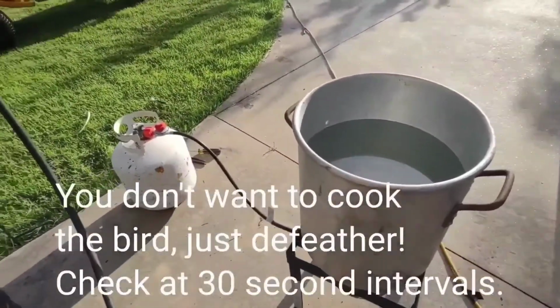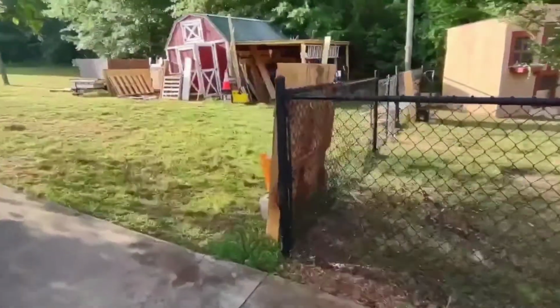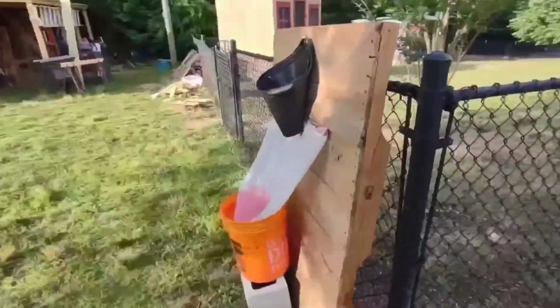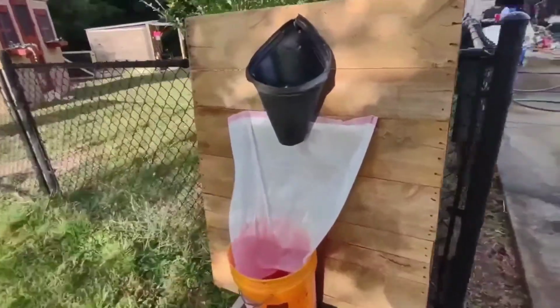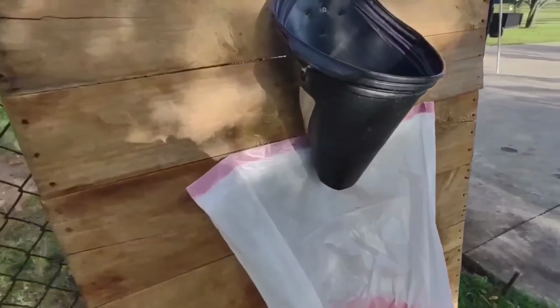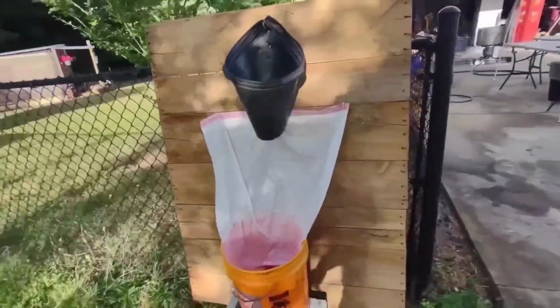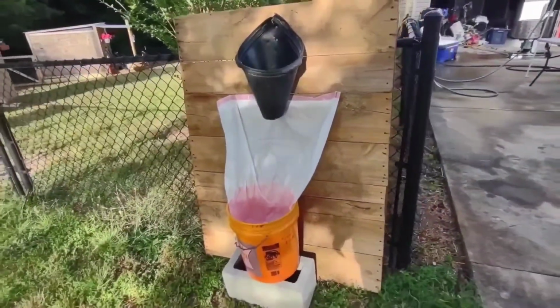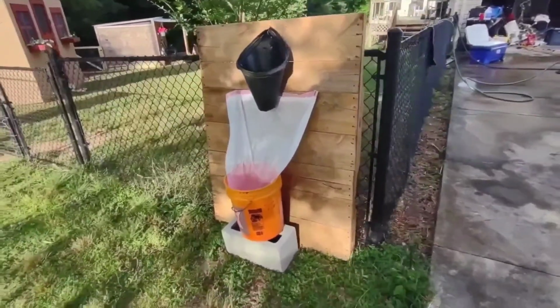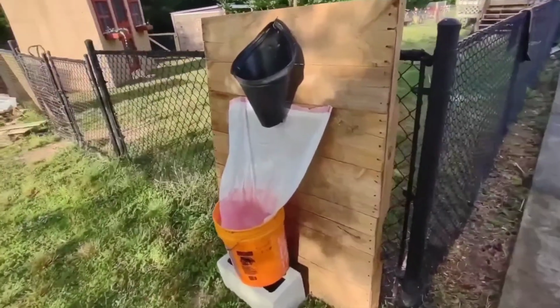You just want it hot enough to be able to pluck the feathers off of the chicken, and that's what helps loosen the feathers. And this is the chicken kill area, or killing cone. I just made this out of a plastic plant container, and I zip tied it on the side. Got the idea offline, and it worked great for us without having to put the cost in for a kill cone. So this is what works for us.